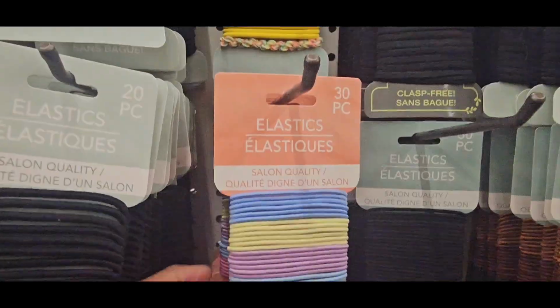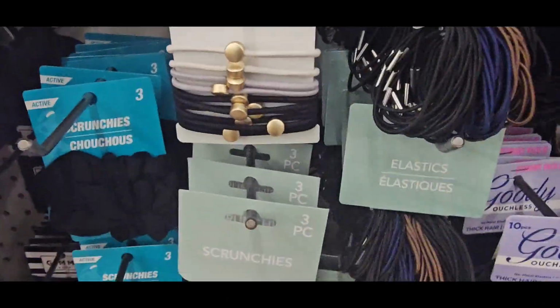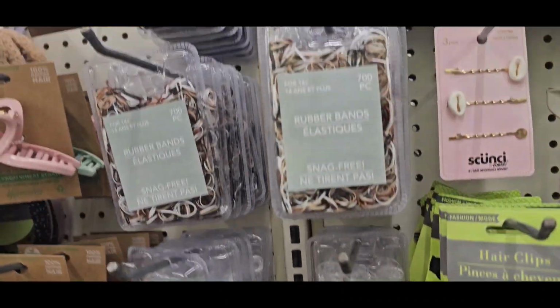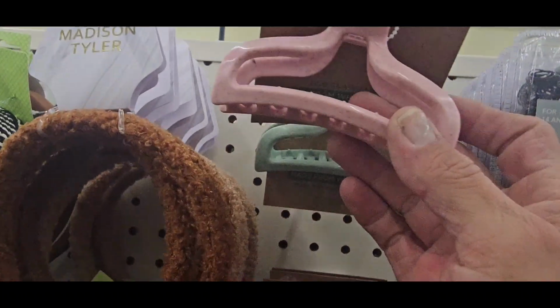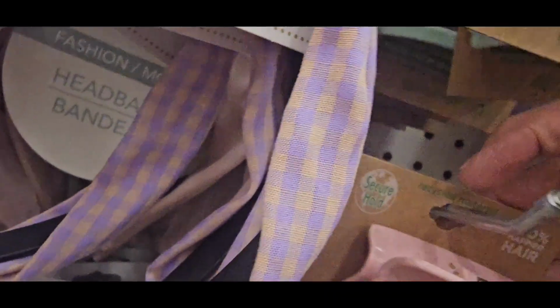Okay, I do see that they have a 30 pack of thinner ones. These are new. Now you got a 20. This is a 10 pack. They got some more of the hair clips. They got it in this style. And they got it in green. Same with this style. I found it! And they got the pink and the purple. And they got a pink and a mint green in that style as well.